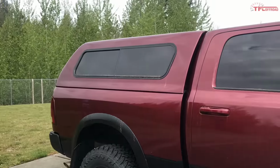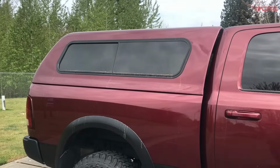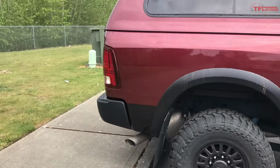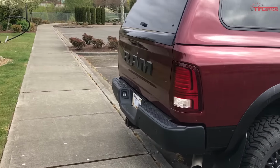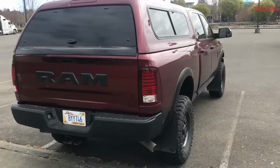I do have an AEV, or excuse me, a Snugtop topper on there. Bought it used, had it painted. It's been great. I've slept back there several nights when I need to, and it's been good. All powertrain, completely stock for now. I do plan on maybe doing some upgrades down the road. Really a big fan of the truck.